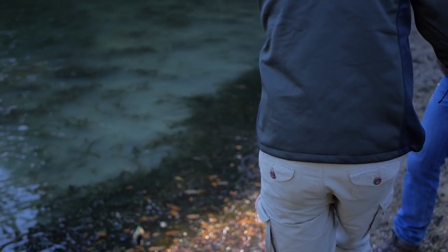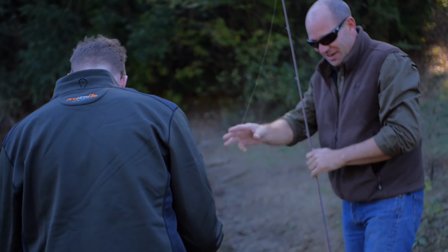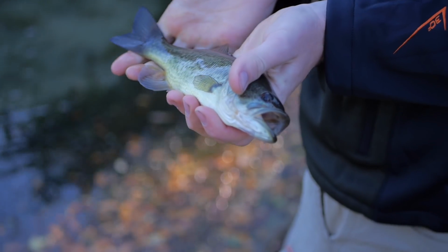Nice fish. Thank you very much, mate. I really appreciate your casting aid. There you go. Your tuition. You're welcome. Hands-on tuition. Nice little bass. And that's how we do it in Italy. Hardcore teamwork.